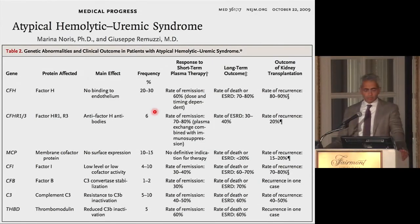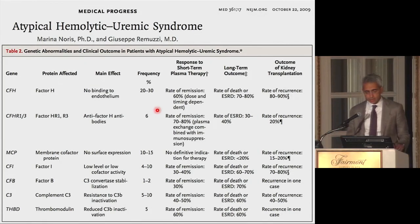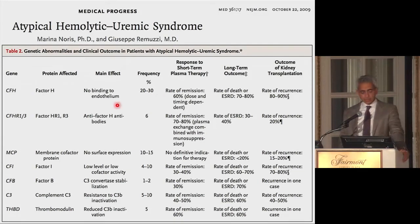And the only point I want to make here, and a number of people have written about this, is, I look at the complement system as the following, which is, it is a system that is constitutively active. It is always on, right? And so the brakes to that system and abnormalities in the brakes is what leads to the uncovering or then the disease of atypical HUS. And a major brake in the system is factor H, and factor H happens to be the most common, if you will, genetic abnormality associated with atypical HUS.